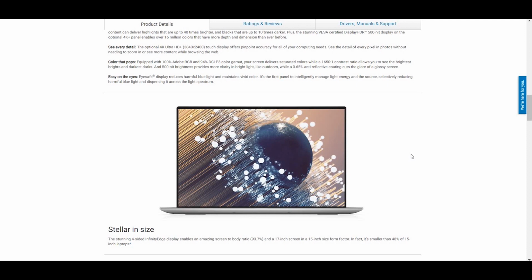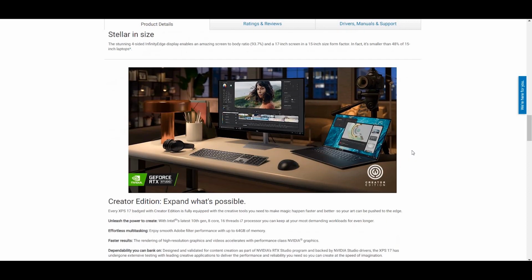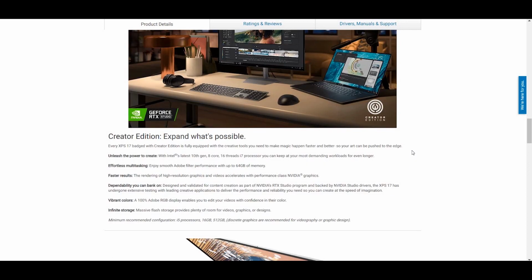Hopefully on launch they have an option for us to buy a display without the touch screen, for 4K at least. That's what I'm aiming for, a 4K non-touch display. Probably the non-OLED version. It looks great, but I wouldn't mind just buying the LCD variant instead of the OLED. And that's the laptop that I'm planning to purchase.